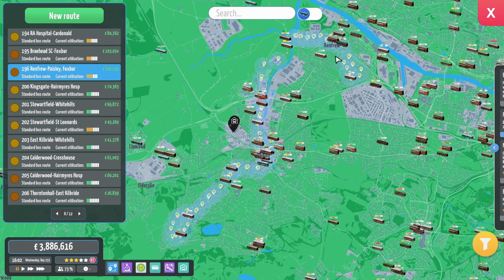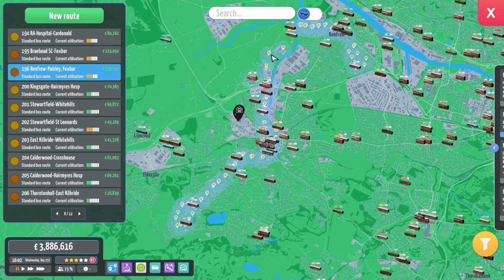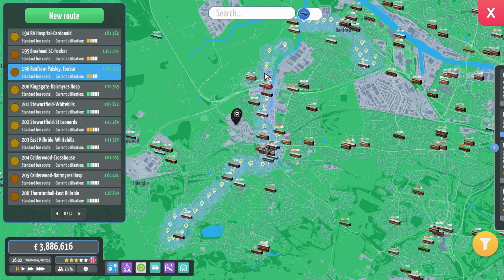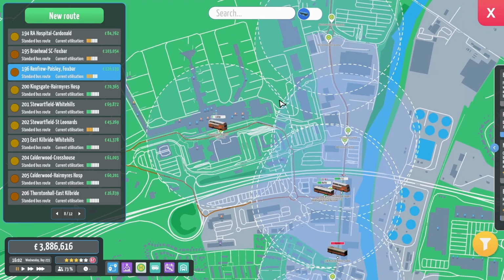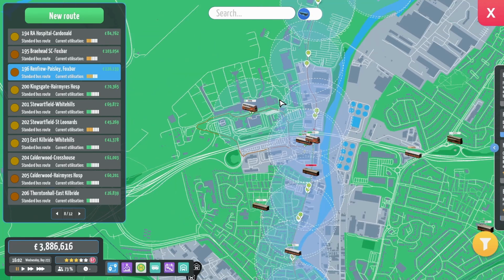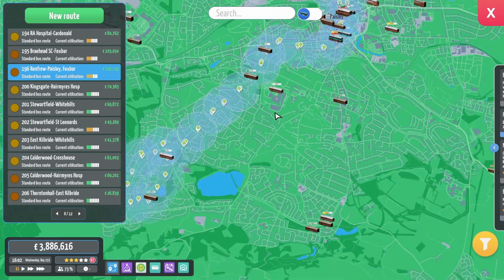And the Renfrew to Foxbar run is via the airport. Is that via the airport? Yes, the Renfrew to Paisley Foxbar run via the airport is now the 196.